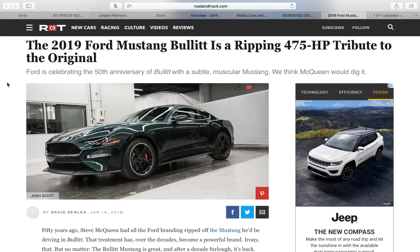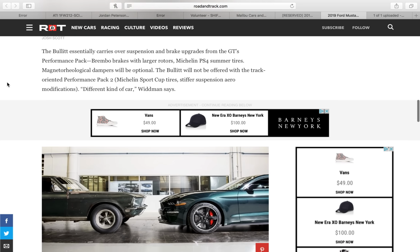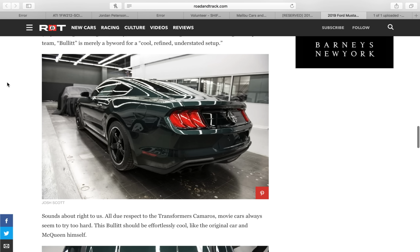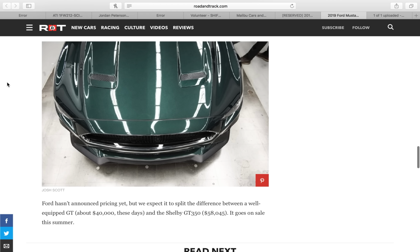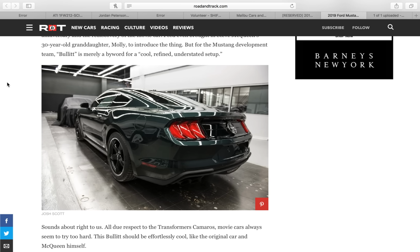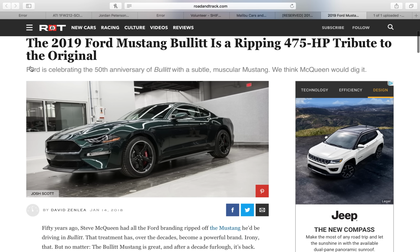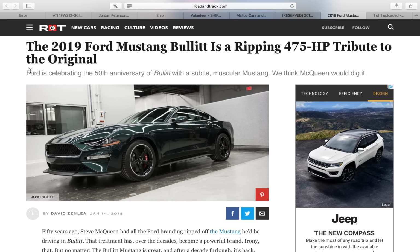Here it is, the 2018-2019 Ford Mustang Bullitt. So, I just watched the live stream. I watched them pull the car out. They did a little introduction video, and then as soon as they released the car, I guess they're allowed to release all this information because Road and Track posted this article, and then Jalopnik, and then all the pictures and all the write-ups started coming out.